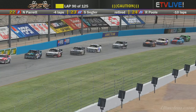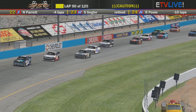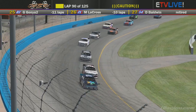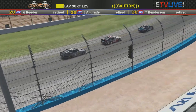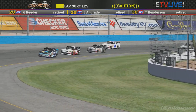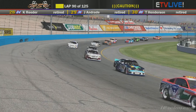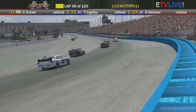But guys, keep in mind, we do have Mark Walls there as well now in the number 9. He's going to start on the inside of this next restart. It'll be interesting to see what he can do here. He's been strong for most of this race, and now that he's back up towards the front, it'll be interesting to see what he can do.